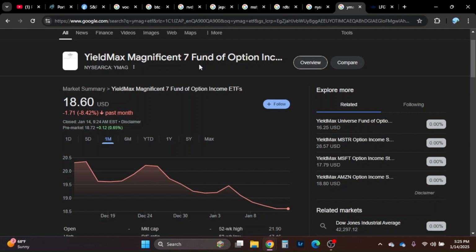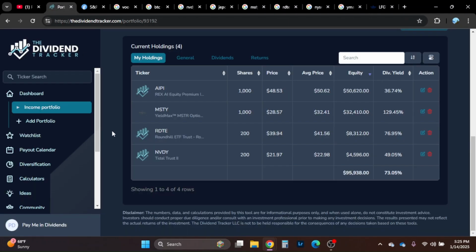So until then, I'm going to hold off on adding any new positions. But again, I did want to add an additional 100 shares to my NVDY position because I do believe in this ETF long term, because I believe in the underlying asset long term, which is NVIDIA. So with that said, I want to mention one more thing.